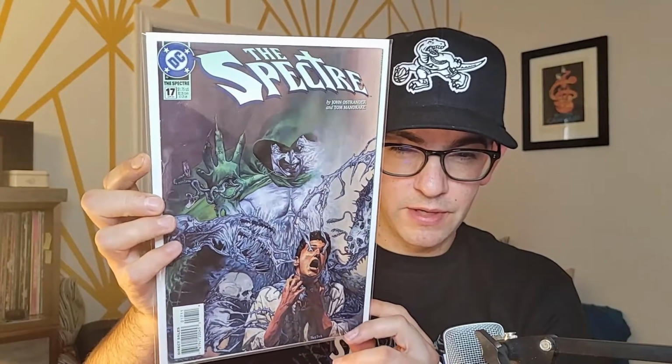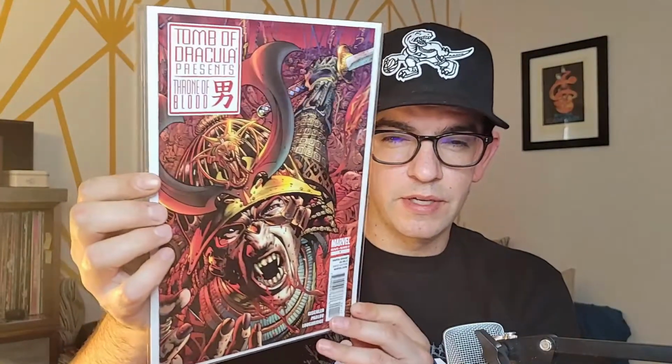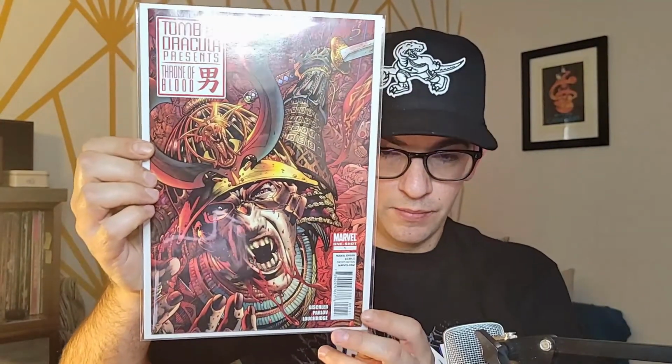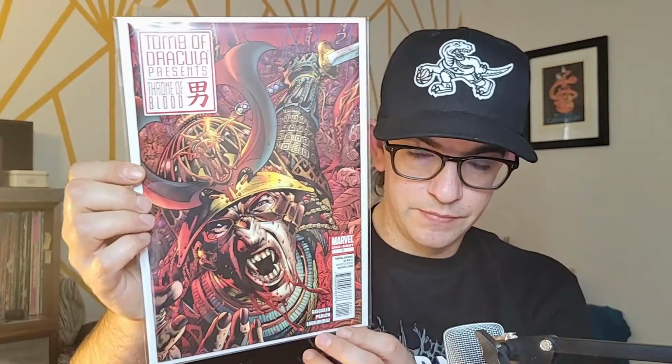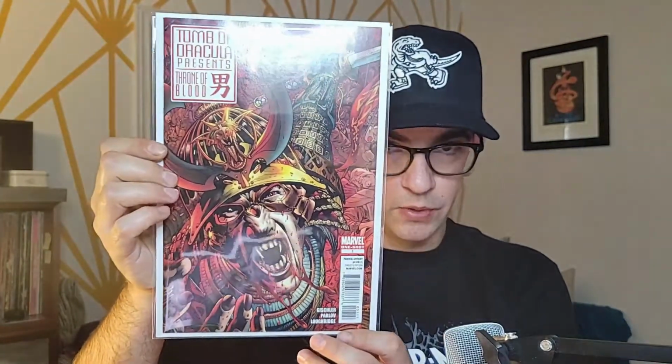Really killer Spectre cover here, Spectre 17. I've got Tomb of Dracula presents Throne of Blood. So this is a Dracula story set in feudal Japan. Just a one-shot book.